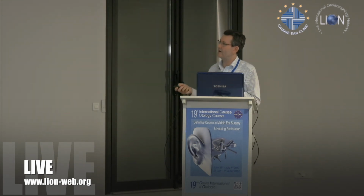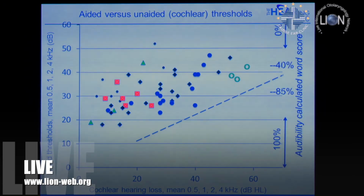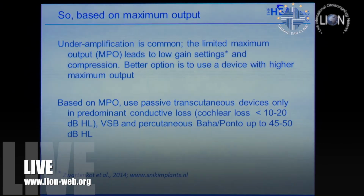And also there's a variety of fitting effectiveness. So this centre is clearly getting much better fitting with the same device than this centre is. And so we need to be able to optimise the fitting that's done for the different types of devices in different centres. And that just shows, if you're below this line, you get 100% audibility in theory, but when you're getting up here, you're getting zero understandability.